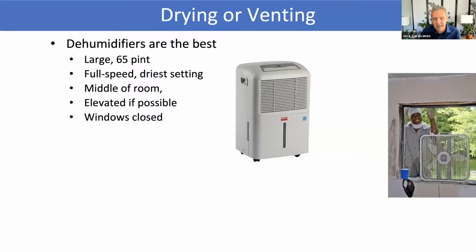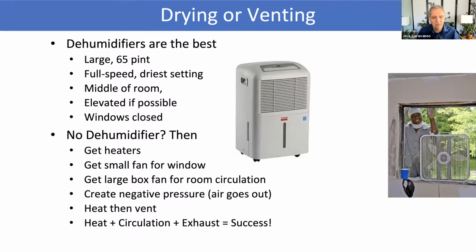It depends on the setting, but essentially you want to dry all the air in. And if opening the windows just brings more moist air in, well, we don't want to do that. So very often just shutting the windows and drying that interior space would be good. What speed? Full speed, driest setting, 24/7 running. Just keep this thing going until it's sort of dried up.